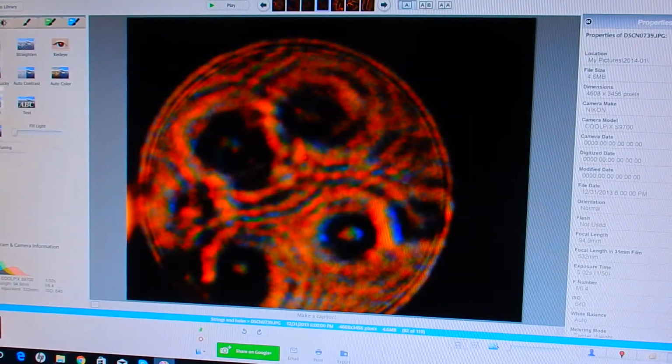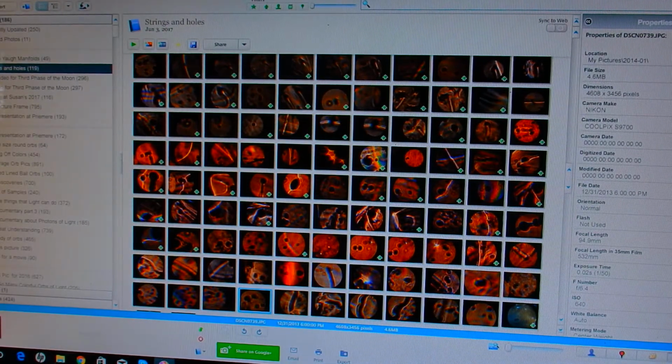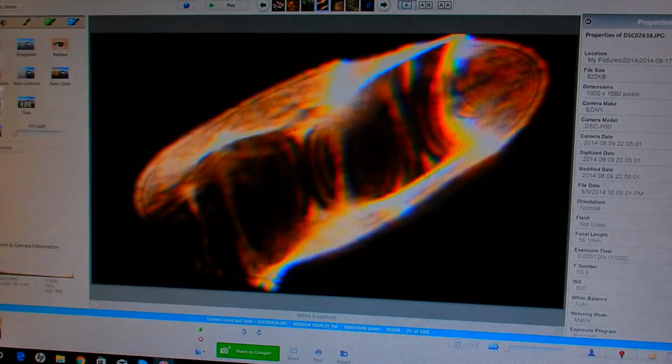Well, these aren't so descriptive here. Okay, I'm going to exit here. And now I'm going to go back to the library and go to the one called Curved Line Balls. First of all, I'll show you this one, then I'll go back.